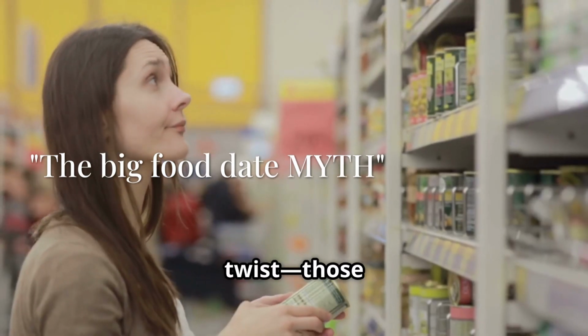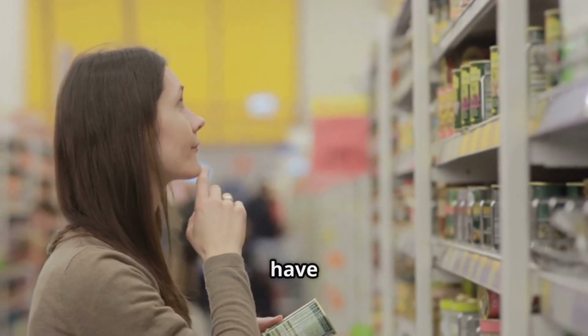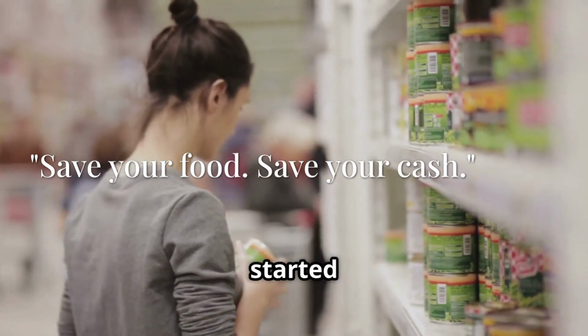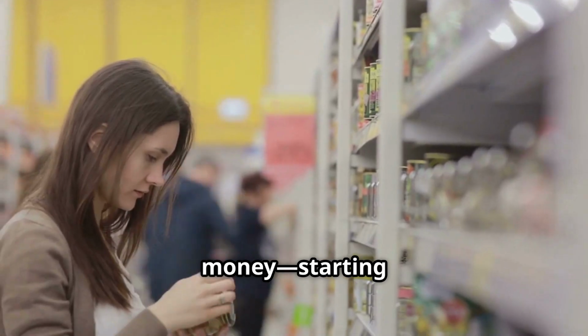But here's the twist. Those dates? They almost never mean what you think. Most of the time, they have nothing to do with safety. So why are we all falling for it? Who started this? And how can you use this secret to save real money, starting today?